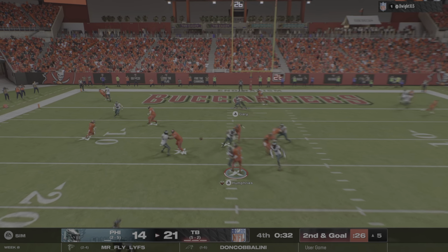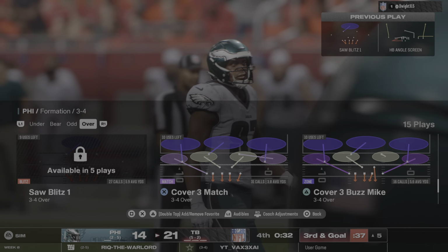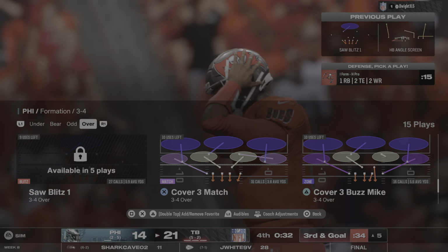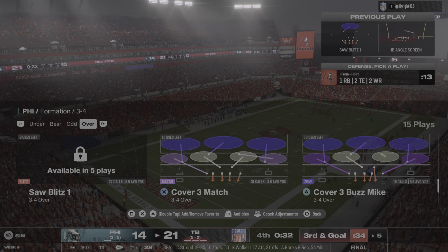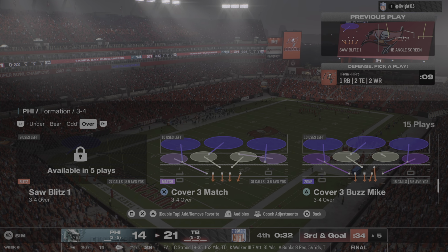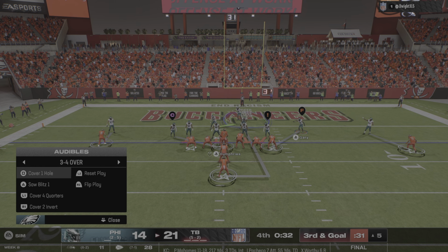Second and 5. A hit as he throws there, incomplete. I think he's as fine with that incompletion as a quarterback can be, in all honesty. He avoided his 1st sack of the game, and he did have a chance of connecting for yardage, just unable to on that throw. A lot of tired bodies on that field, but this is a big play, 3rd and goal.